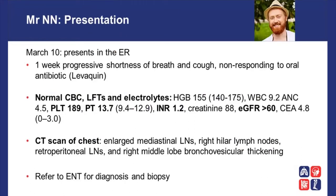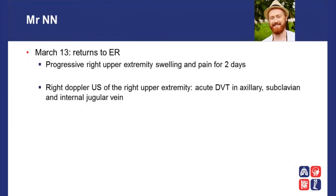He presents to the emergency room with a 1-week history of shortness of breath and cough, not responding to oral antibiotics. He has a normal CBC initially with a good platelet count. He has a slight increase in his PT and INR, GFR is good, and he has a CA that is 4.8. The CT scan of the chest showed enlarged metastatic lymph nodes, right hilar lymph nodes, retrocranial lymph nodes, and right middle lobe bronchovesicular thickening. He's referred to ENT for a diagnosis and biopsy.